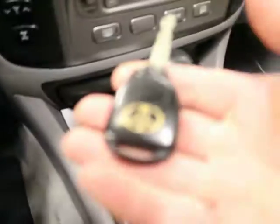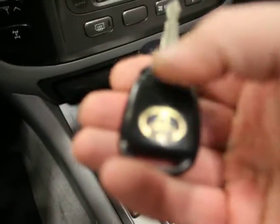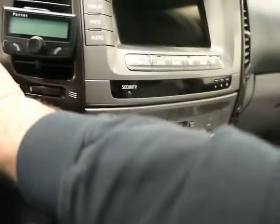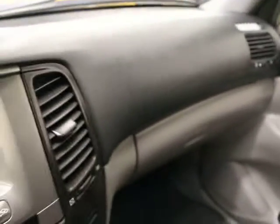I've got one master key. It's compromised there at the tip. I do have books for this car also. Close the sunroof just so that you know that it works. There we go. So there's your passenger side door, passenger side seat, and then dash.